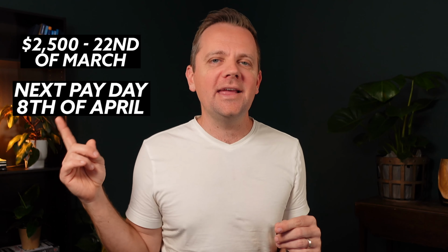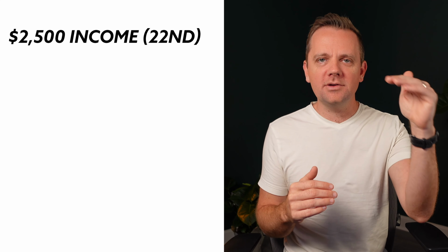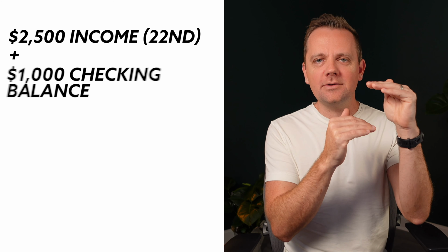So for example, let's say you get paid $2,500 on the 22nd of the month, but you're not going to get paid again until the 8th. So you need to make sure you have money for those big beginning of the month expenses like your rent and car payments, things like that. So in this example budget, you have $2,500 to start with, but let's say you also have $1,000 in your checking account.